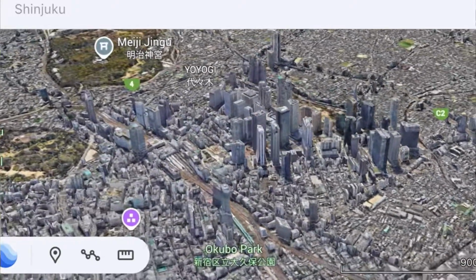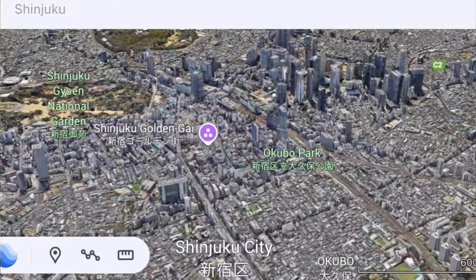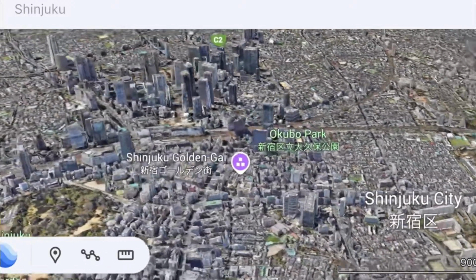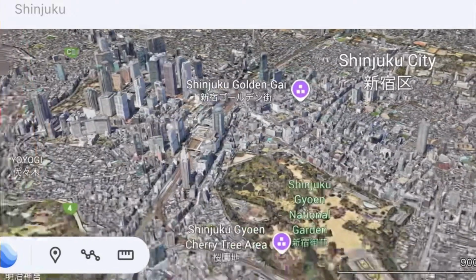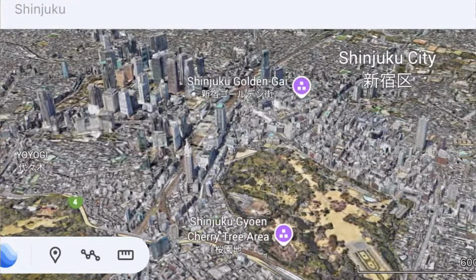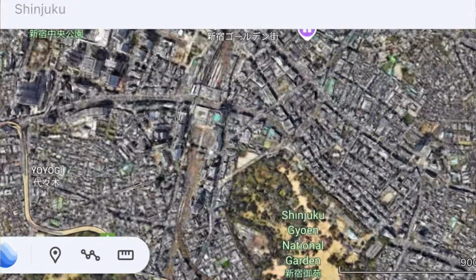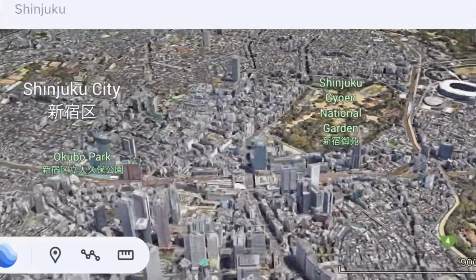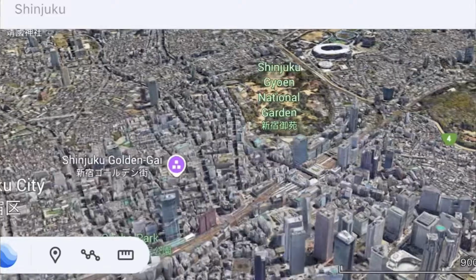And then you have here the Kabukicho area and Shin-Okubo, which are the budget areas, but Kabukicho is certainly getting more expensive here. And then we have the park area where you're gonna find more boutique hotels, probably around $100 to $150, maybe going up a little bit more than that.